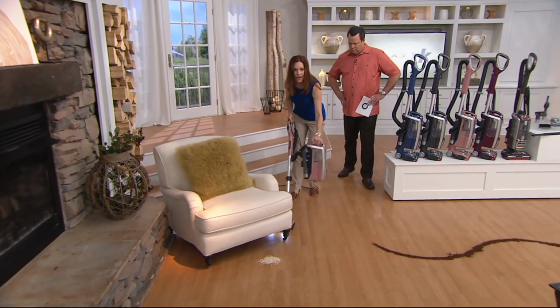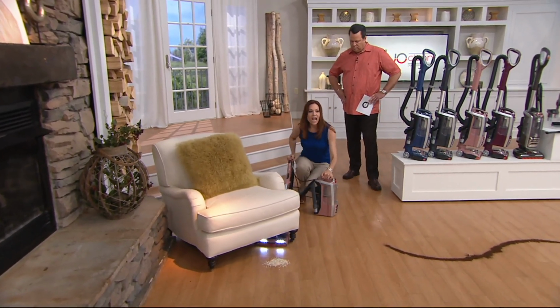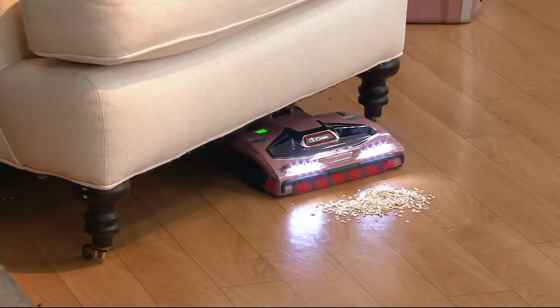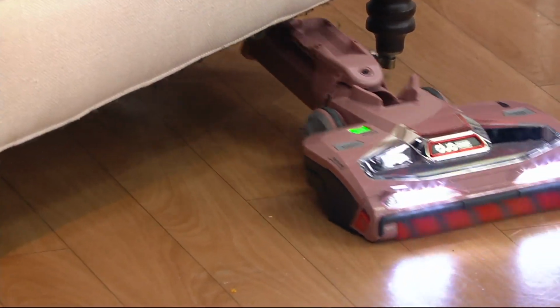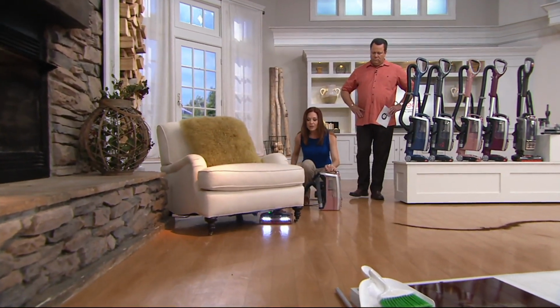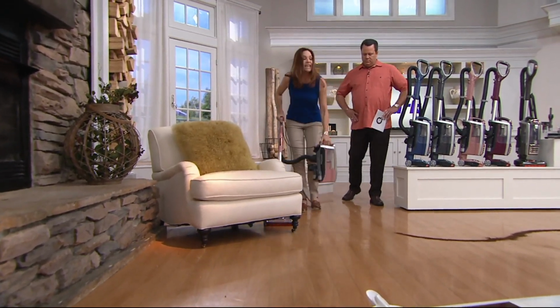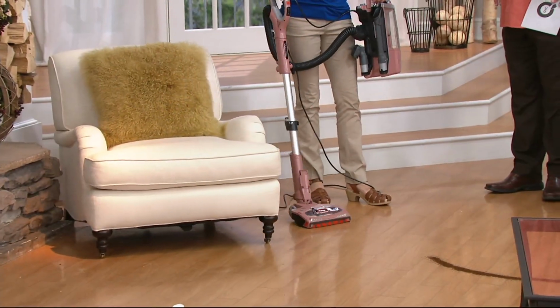But with the lift away and the powered lift away, the brush rolls are still rotating. The wonderful power is still going. I even have my swivel so I can really get under there. So powered lift away means that you still have the power to the brush roll even in this lift away mode. Which is just fantastic.